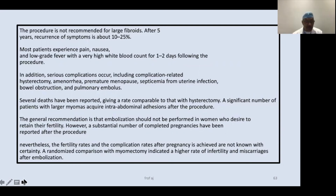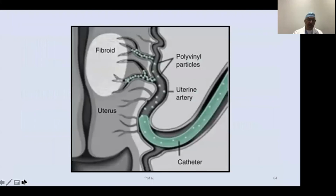A randomized comparison with myomectomy indicated a higher rate of fertility and miscarriage after embolization. Last year at the Saudi Society, there was a case presentation, and the doctor who presented showed a very good rate of pregnancy after embolization. But as a rule, usually we do not prefer to do this procedure in patients who want to get pregnant. This is a nice slide showing how the catheter goes to the uterine artery and where the particles are occluded to prevent blood going to the uterus.